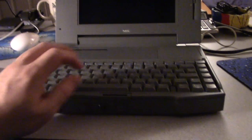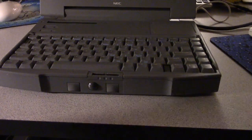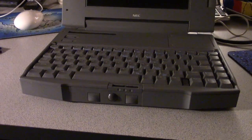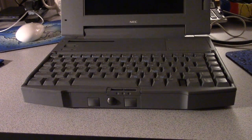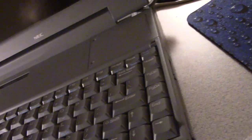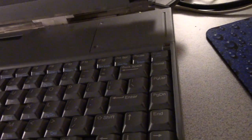You'll notice that it has a rather unique front-mounted trackball. Getting back to the convertible aspect, the trackball allows you to use the built-in pointing device while it is in tablet mode. I'll demonstrate that for you. So we're going to pop our display off and rotate it around 180 degrees and pop it back.